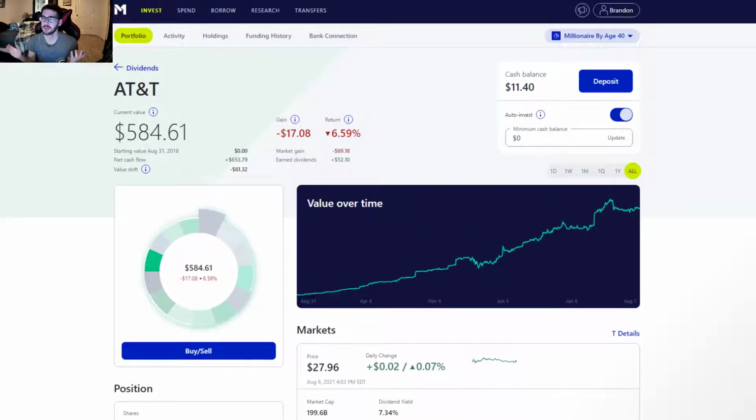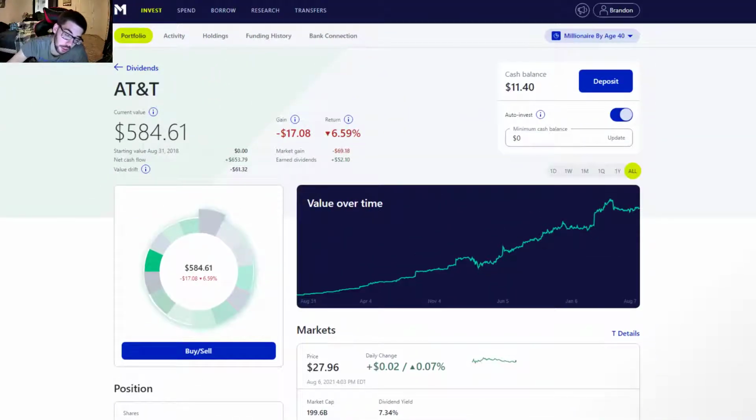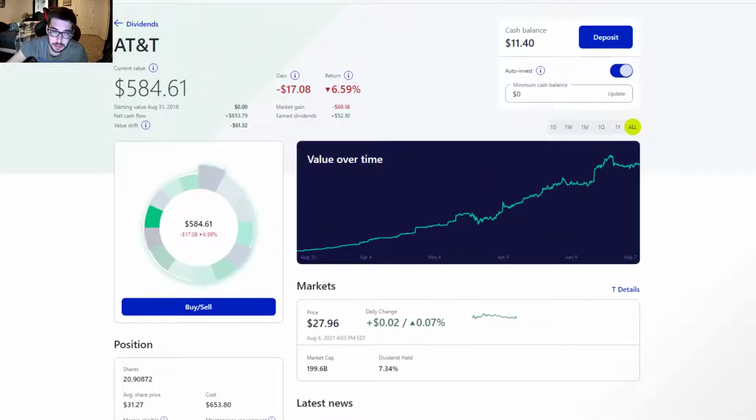AT&T following them, again was my dividend. It's in my dividend stocks, and they just announced a big cut, but we'll survive. This is one of my very few positions that's actually down in overall return. Rare to see it. It's a newer position of mine, and unfortunately I bought it right before they decided to sell off or really merge their HBO Max platform. Not super happy about it, but it's okay. I plan on holding it. I think there's room for this one. Market gain at $69.18 negative, by the way. It's a market loss. And $52.10 of earned dividends, so one I've definitely earned plenty of dividends on, but, you know, market gain let me down quite a bit.